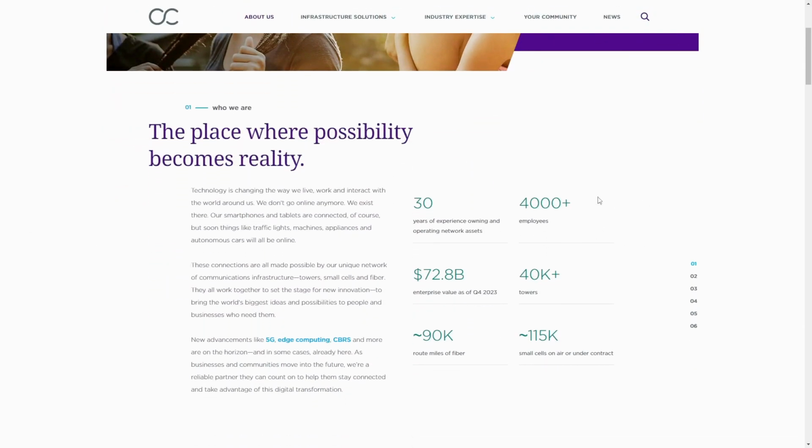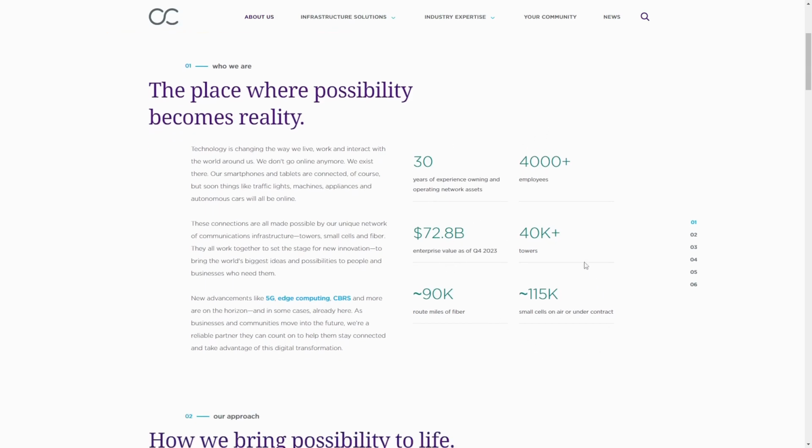They have 4,000 employees, 30 years of experience with the networks, big enterprise value, 40,000 towers. So what's interesting with this is with stuff like 5G, connectivity, everything becoming online these days, I think CCI has a really good future ahead of it. Now, I'm not estimating, I have no idea, but just based off the sector they're in, I think this one is great for growth in the long term.